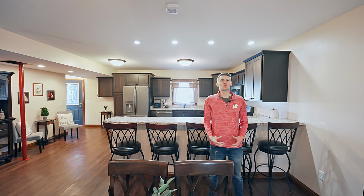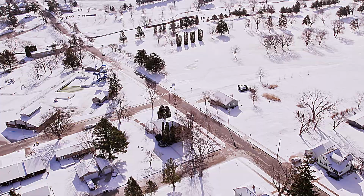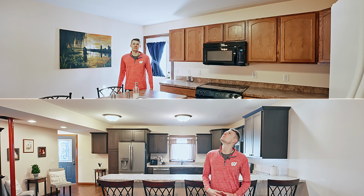Welcome inside this incredible home. In a great location next to the public pool and golf course, another great fact about this house is it has 2 kitchens.